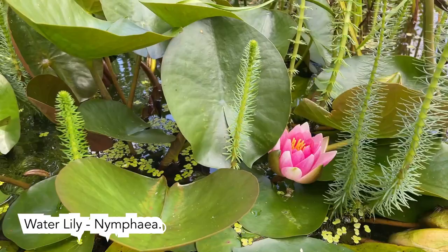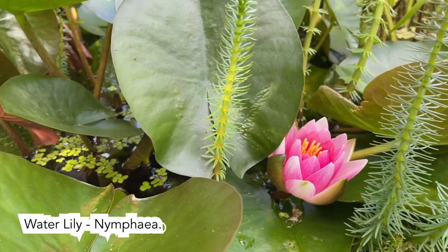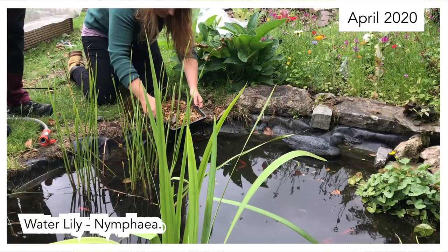I absolutely adore this water lily. It's so exciting every time it buds up with these beautiful big buds. You can see there's another one coming under here. It is gorgeous. We only put it in like this time last year.